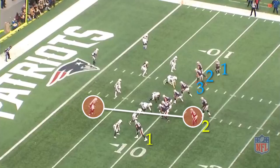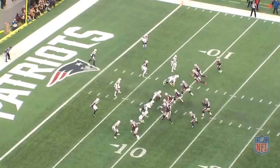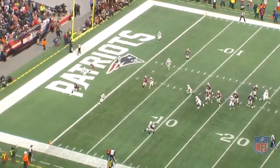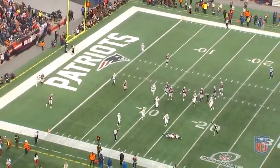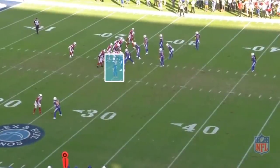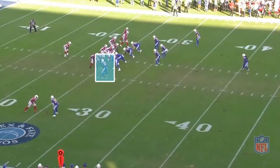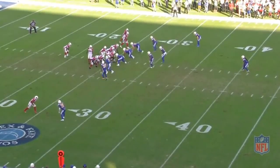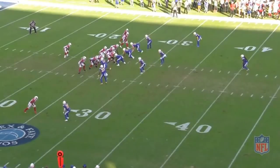Whether it was keying in on and driving on James White immediately in the flat because he happened to be the number 2 receiver on his side after Philip Dorsett motioned across the field, which was a really nice tackle for loss in the open field by the way. Or another example earlier in the year against the Cardinals where he was lined up alone on the weak side edge with nobody to cover, so he was showing blitz, but then once the tight end motioned across to become the new number 2 on his side, he bumped back out and took him on as a man coverage assignment.